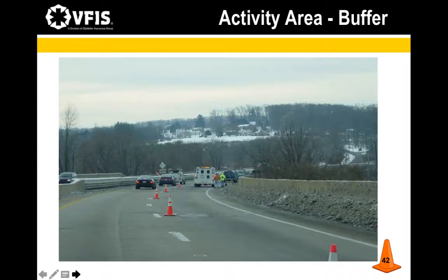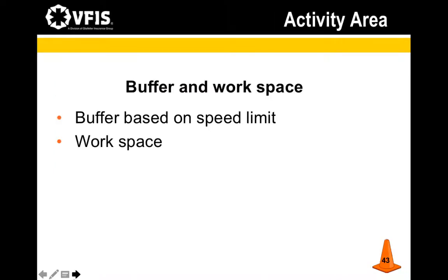And this photo shows the buffer section of the activity area. It is past the transition area, but is kept fairly empty to keep a buffer of working space just in case it is needed or just in case vehicles haven't merged properly and continue to enter the incident area. The size of your buffer and workspace should be based off of the speed limit. Consider how long it may take vehicles to safely slow or stop and then merge.